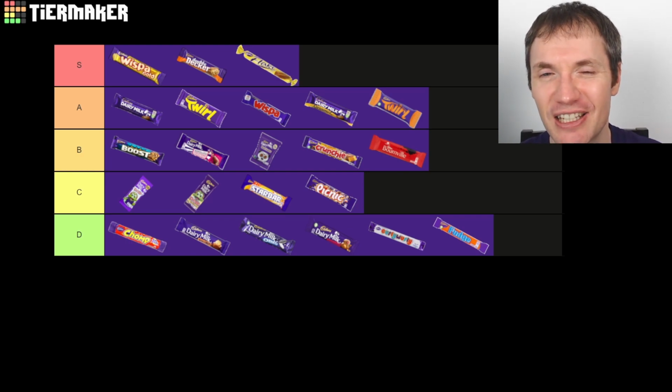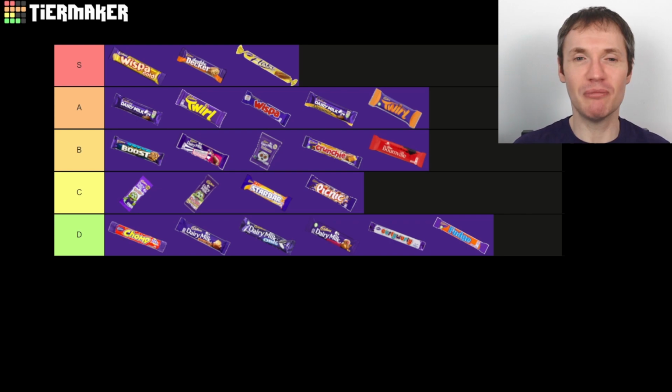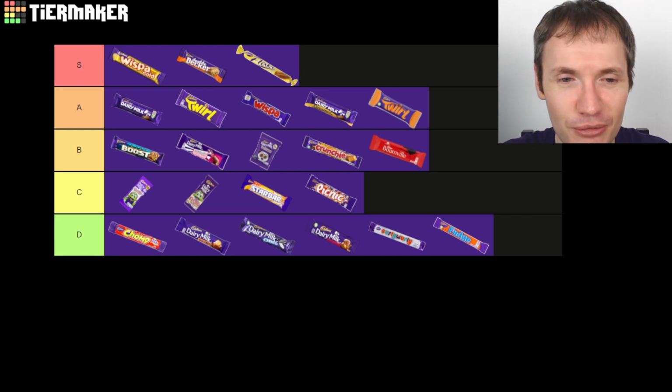I think it makes it taste like it's more cocoa than it is, basically, because it's quite a thick bar. Yeah. But yeah, there we go. So there we are, Cadbury's tier list. Look at that. So we've done it all. Yes, we tiered all. Was it all 24 or something?